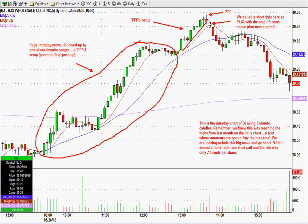So the short call was at 39.82 right here. Worst case stop at the high of the day, 15 cents above. That's a real tight stop on a $40 stock. This thing fell below 39 at one point, so almost a dollar in our favor on 15 cents risk. We don't have it up here, but the S&P started selling off somewhere around here too, which convinced me to add some to my short right here and then cover some more into that scalp, and cover the rest by the end of the day.